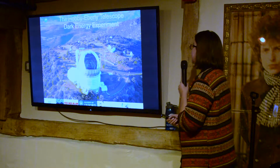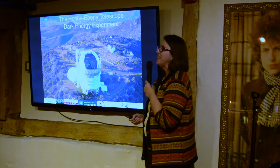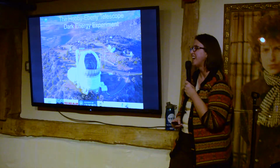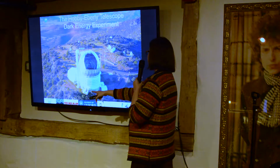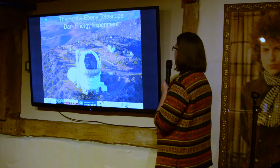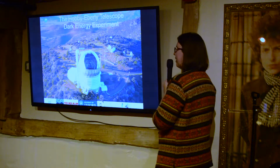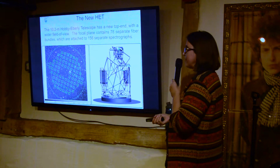The HET is owned by the University of Texas, the Pennsylvania State University, and several universities in Germany. And for this project, we've also got some contributors from a few other institutions, Oxford, Texas A&M. We're going to use this telescope to map out the large-scale structure of the universe about 10 to 11 billion years ago. So how are we going to do that?